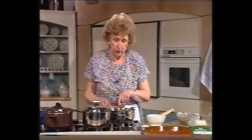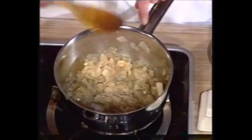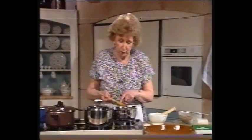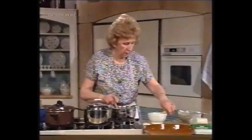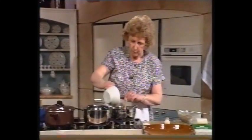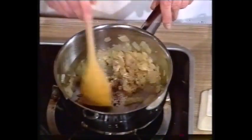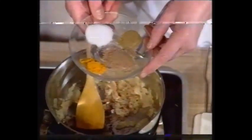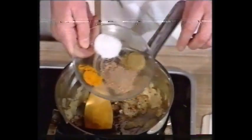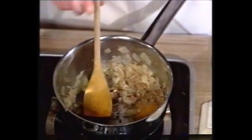One other point, if you're keen on Indian cooking, it's worth hanging on to a spoon and keeping it separate, because not only has it got a yellow colour, it does smell of curry. So into this go my ground spices, and we'll give that a little stir, and the rest of the spices are here. 1.5 teaspoons of ground coriander, 1 teaspoon of ground cumin, 1/4 teaspoon of ground turmeric, and 1 teaspoon of salt. So all of that go in.